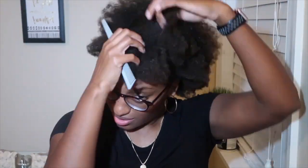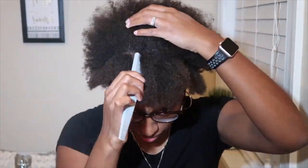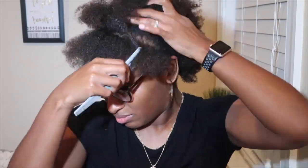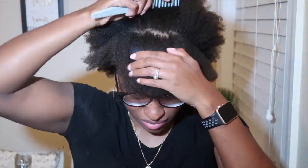Now moving on to our styling. The style that I wanted to achieve was good old faithful twist out. But I just wanted to give it a little pizzazz, I guess you could say. So what I'm doing is I'm parting my hair. I am terrible at parting. I know the part is not 100% straight, but I really don't care. It still came out cute.